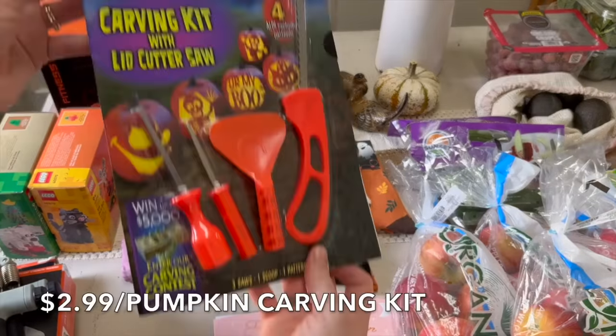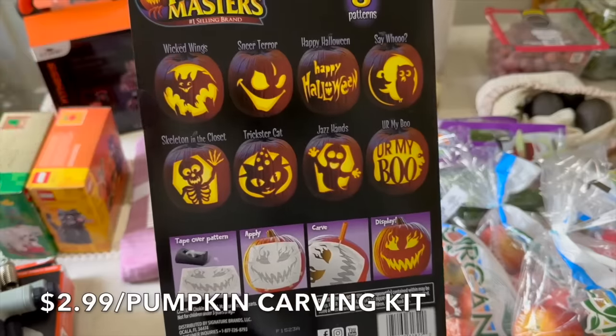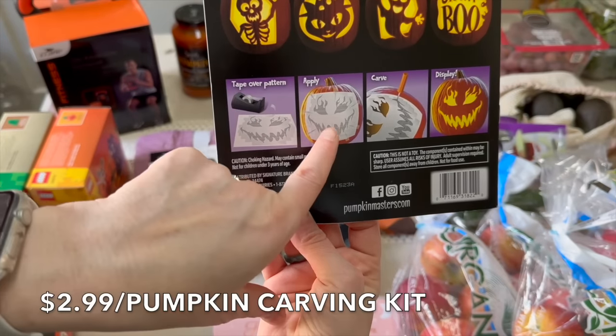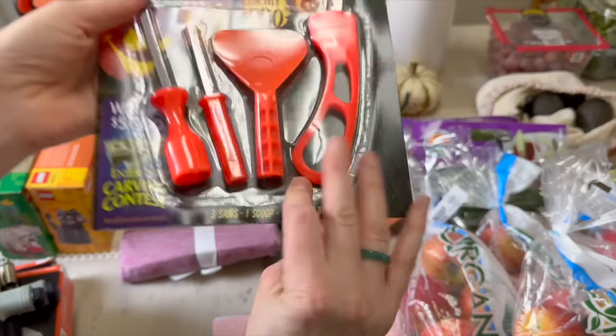So I got a carving set. I got this one because I like the designs on the back. I thought that'd be fun for the kids. Really simple: tape, apply, carve, display. So I thought that'd be fun.